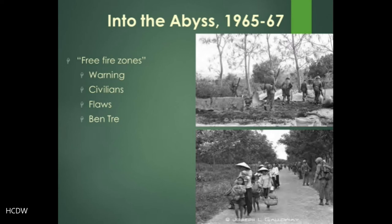This is like a hurricane warning in the United States, where even when you're told to evacuate, many people decide to stay. This is their home. They're willing to take the risk. And the Vietnamese were attached to the land and to their homes. Perhaps there wasn't enough warning given, perhaps the locals didn't get the message. Sometimes the warning was delivered only a few minutes before the attack itself.